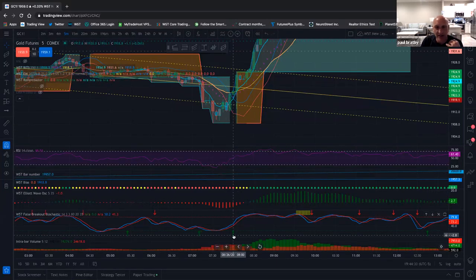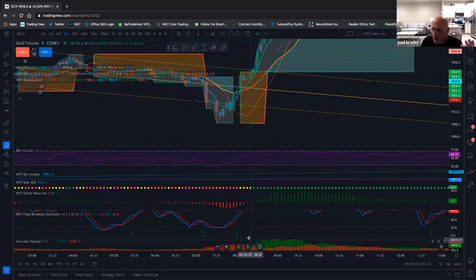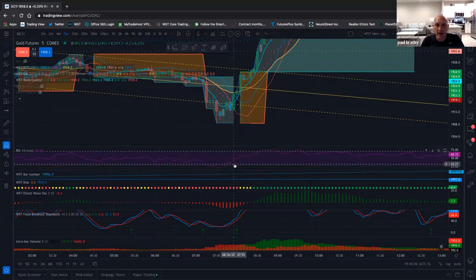You got your stochastic cross, or your arrow to go long, the candle before. Seven reasons to go long. And then if you zoom in, we also went to the 20% of the stochastic, bounced off there, and the blue crossed over at the bottom of that channel. Eight reasons to go long. So you have eight reasons to go long, zero not to. If you look at your RSI, right at that cross, also we had crossed over down here, like at the pivot, down over here, we crossed over.